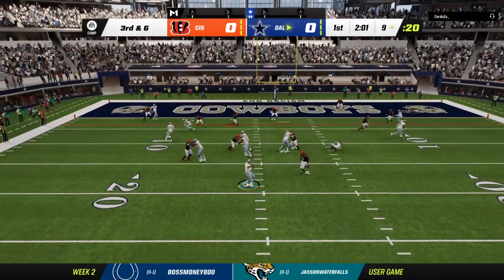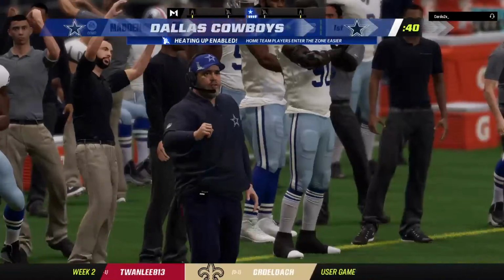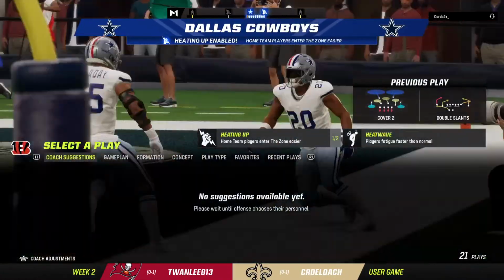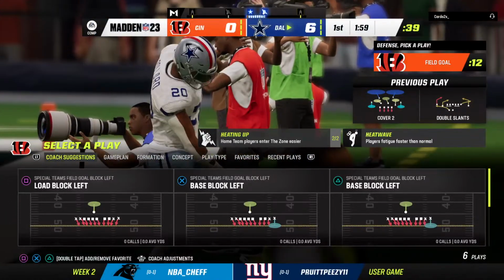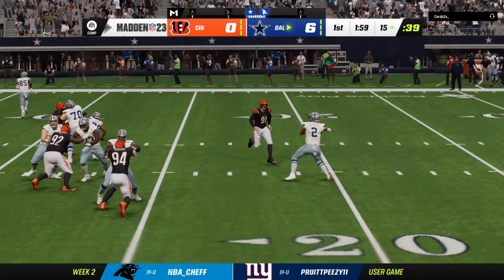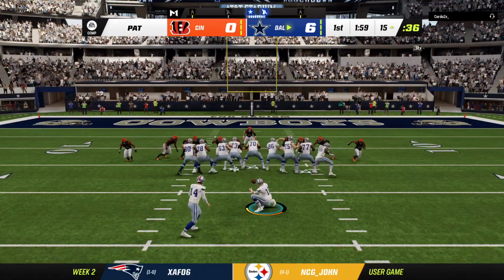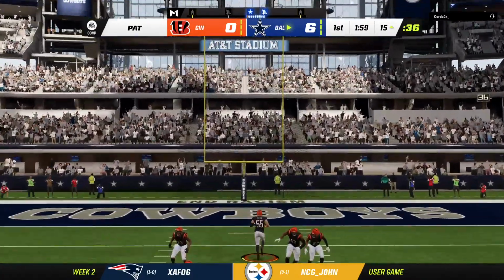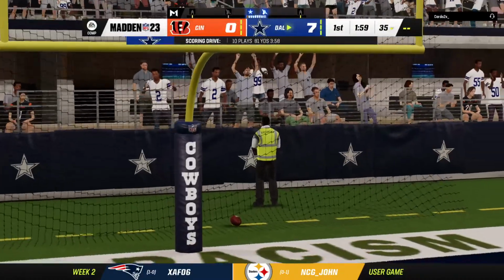Now it's Burrow. And this is caught for a Cowboy touchdown. Tony Pollard, his second touchdown on the season. And the Cowboys will jump on top with the game's first score here this afternoon. Gould with the extra point, and that makes the score 7-0.